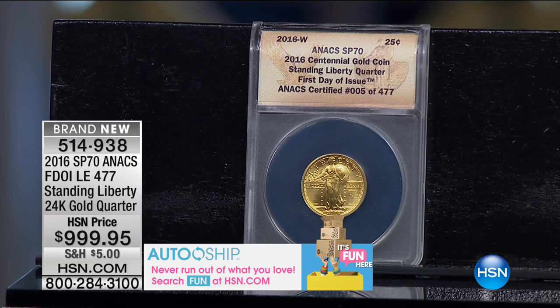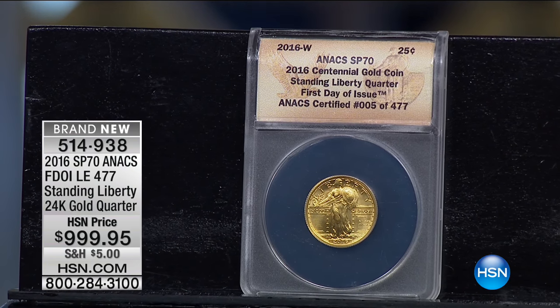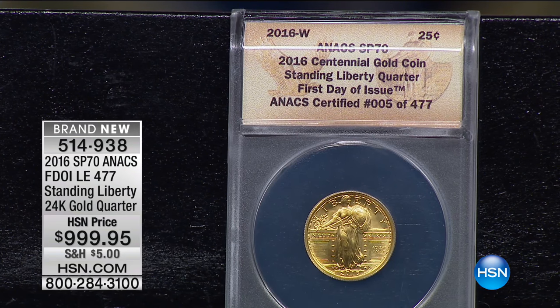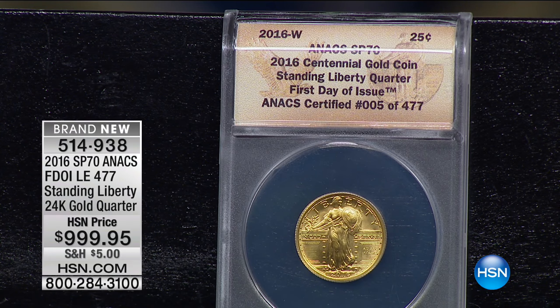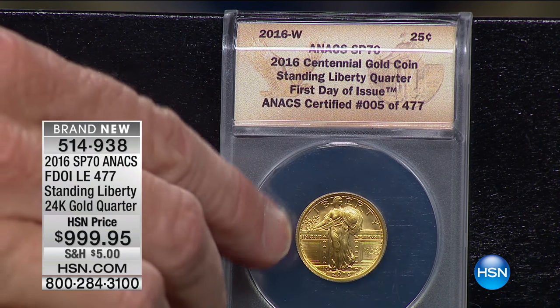This is the 100th anniversary of those. The Mercury dime, the Standing Liberty quarter, and the Walking Liberty half dollar have become three of the single most popular and beautiful coins ever made by the United States government. To commemorate that centennial, the United States government recreated these coins in solid 24-karat gold. It is an absolutely complete and faithful representation of the very first year of issue of the Standing Liberty Quarter. She's standing as opposed to walking.